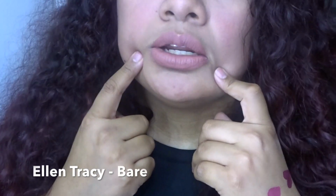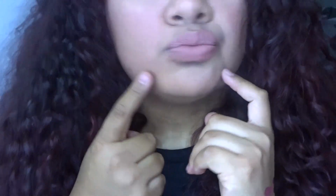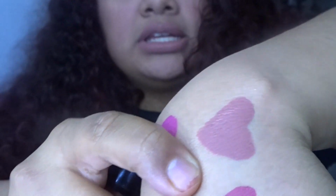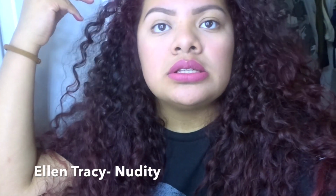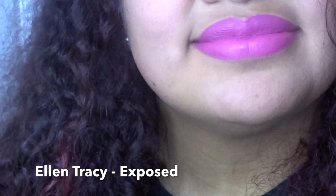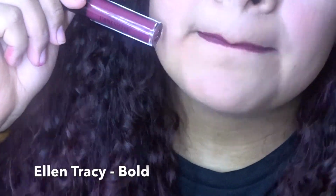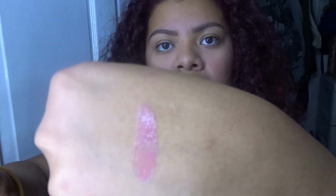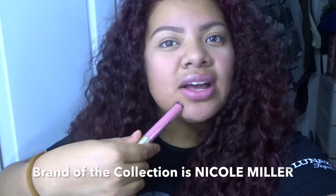So this is the color lipstick, and it's not dry yet, but I like how it slides, and it's this color right here. Yes, I know I don't do good hearts, but that's how that color looks. It feels nice. This is how it looks on my hand, and this is how it looks on my lips.